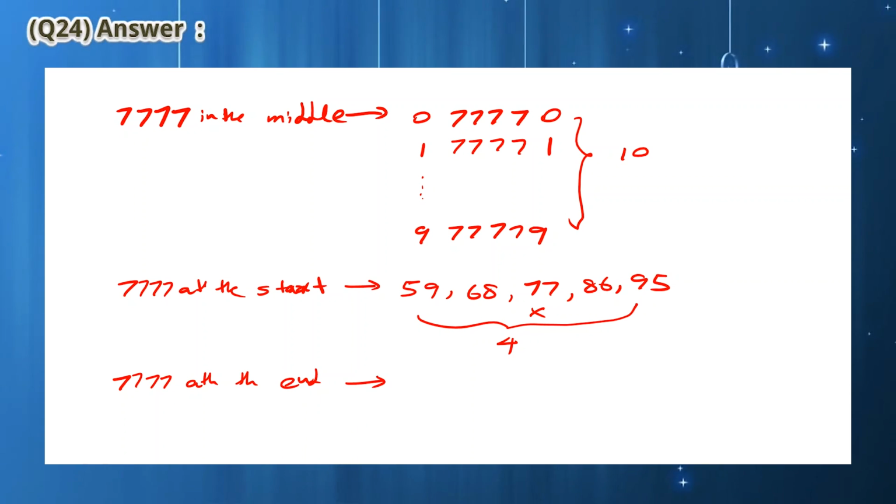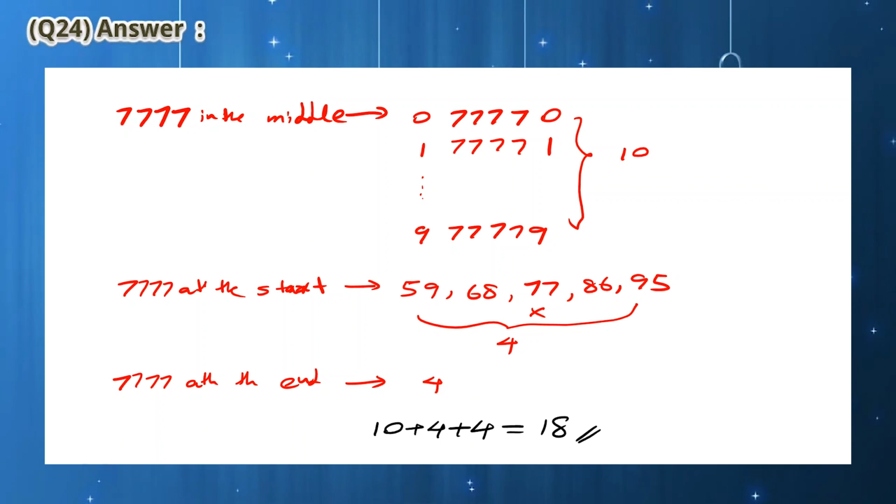In a similar way, there are 4 additional codes that end in 4 sevens. Altogether, there are 10 plus 4 plus 4, which are 18 codes that give Jas both the seeker level and the bonus, which means that the answer is B.